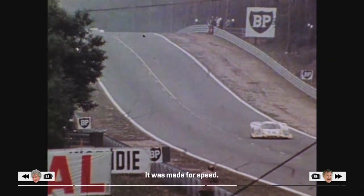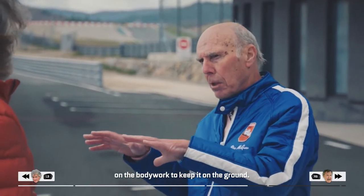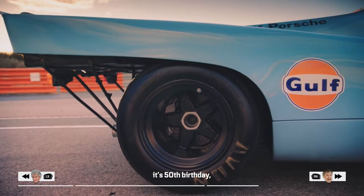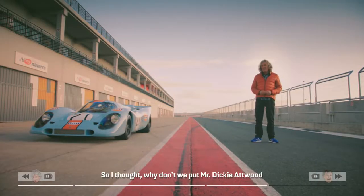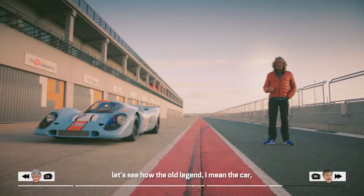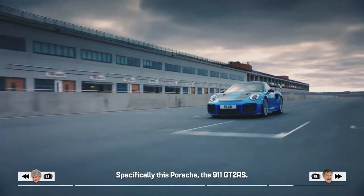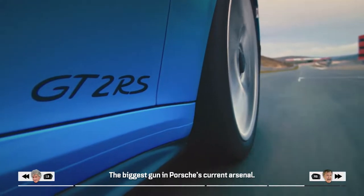It was a monster. It was made for speed, like a bullet to go through the air, but there wasn't enough pressure on the bodywork to keep it on the ground. And now, since the legend is celebrating its 50th birthday, I think it deserves a fun day out. So I thought, why don't we put Mr. Dickie Atwood back in it to stretch its legs a bit and spice things up? And whilst he's there, let's see how the old legend, I mean the car, stacks up against a modern Porsche. Specifically this Porsche, the 911 GT2 RS. The biggest gun in Porsche's current arsenal.